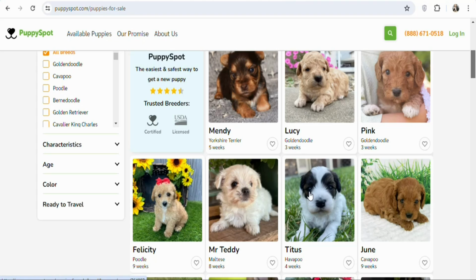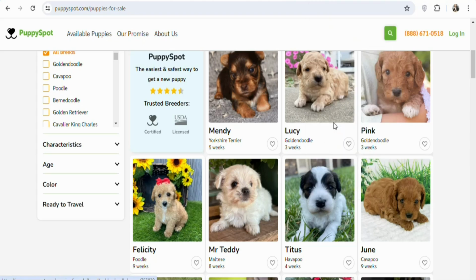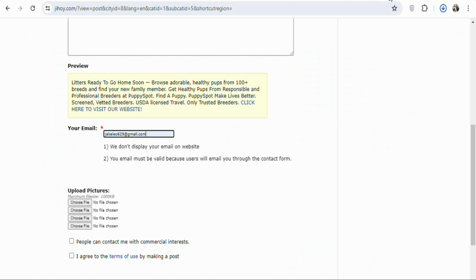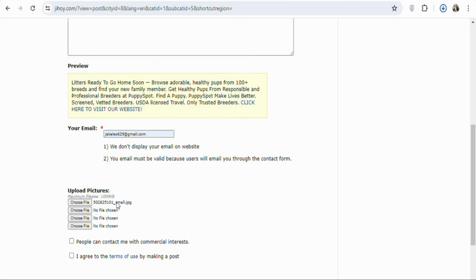To download the image, right click on it. Once you right click on it, select save image. Once you click on it, click on save so that the image can be saved. Once that is done, you have to download as many images as you want. Once you have downloaded the images, click right here, choose file so that you can upload your images. Once you click on choose file, select your image, click on open, and the image has been uploaded.